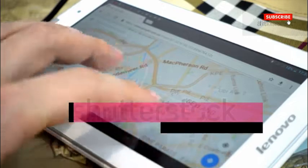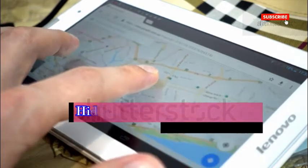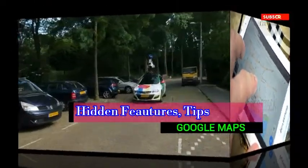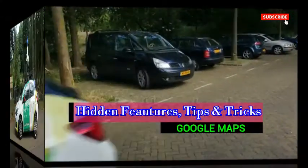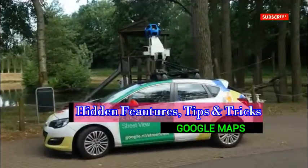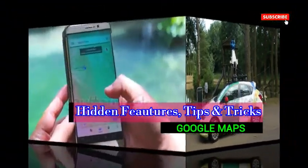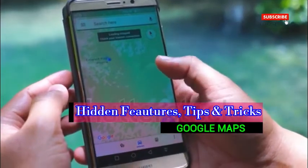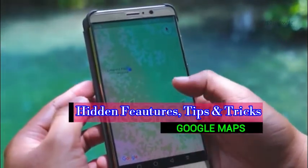Direction to use this trick. Step 1. Put start, A, and end point, B, of your trip. Step 2. Now, add stop. Step 3. Next, drag and drop on the next spot that is to be added. See. Number 3. Share your ride with other people.